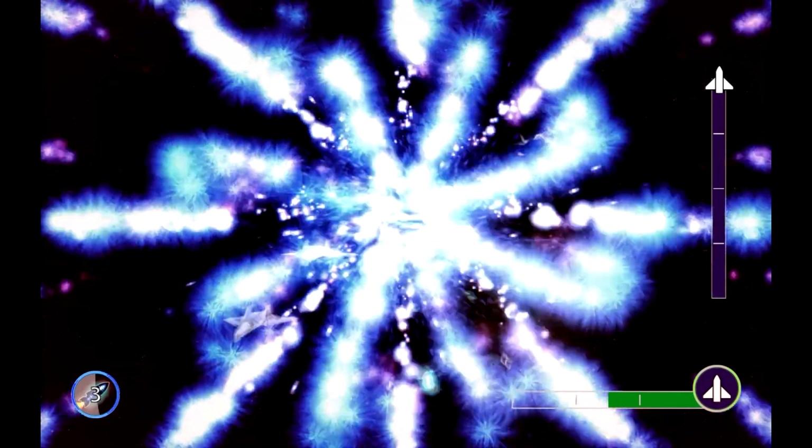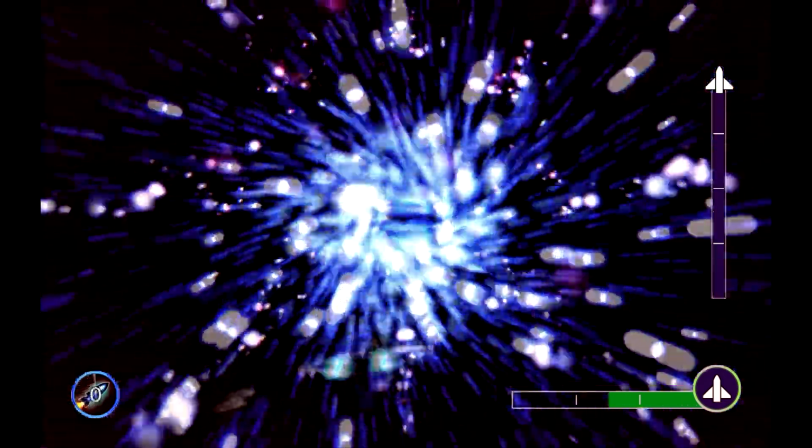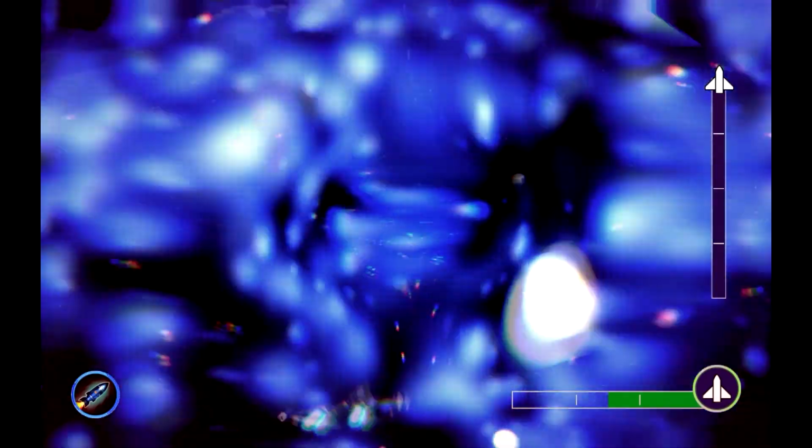The enemies just come towards you. That's the only option there is. You can fire lasers at them. You can fire a missile on cooldown at them.